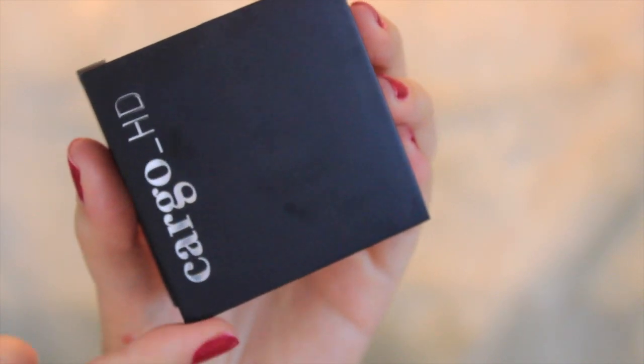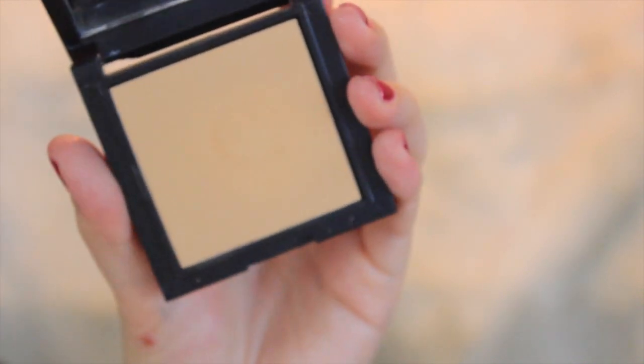And someone used to always rave about this. I can't even remember who, but I've been meaning to try it. I just never really took the plunge and spent that much on it. Luckily, they did have a color that matched me. They had 10, 20, 30, and 40. I ended up going for 30 just because it did have a nice yellow undertone to it. I haven't used it on my face yet, but I have swatched it and it's just super, super soft and finely milled. It's almost like a buttery powder. So I look forward to trying this.